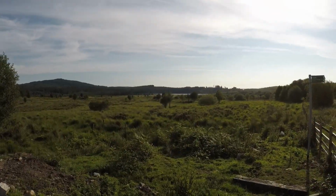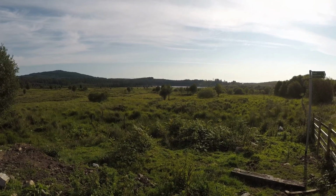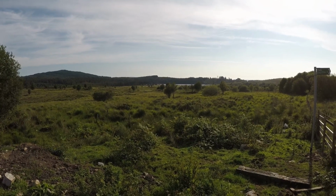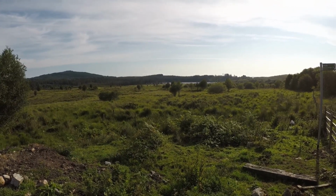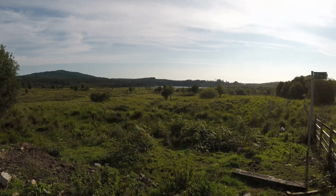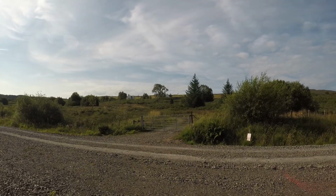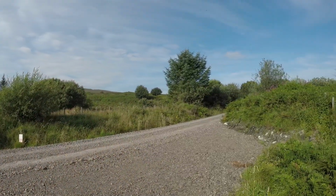Just something about this bit, folks, not a soul in sight, so peaceful, really, really nice place where you can catch your thoughts. You can even hear the birds. What you're looking at there is just the tail end of Loch Strone. I've come right past it along the old railway line. We've got the sign for Slogwarry Bridge, which is up there, and then obviously we're going to be heading that way.